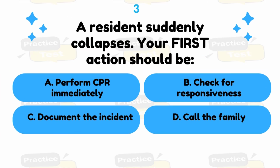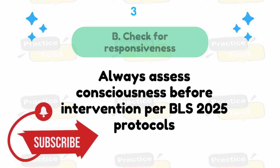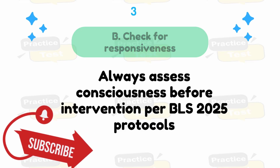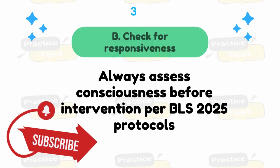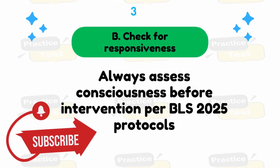Question 3. A resident suddenly collapses. Your first action should be: A. Perform CPR immediately. B. Check for responsiveness. C. Document the incident. D. Call the family. Correct answer is B. Explanation: Always assess consciousness before intervention per 2025 BLS protocols. CPR is only for unresponsive patients without pulses.